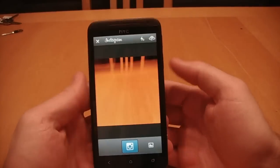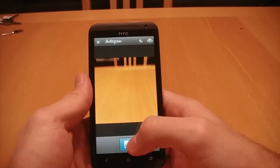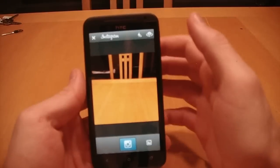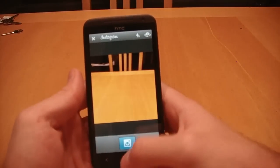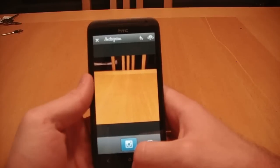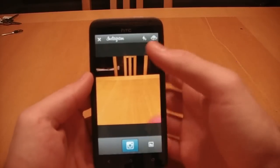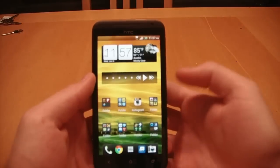So if you want to take a photo, you just click there, tap it. You can add a filter, whatever filters you got. So yeah, usually I just share basic photos just through Facebook, but if I want to add a little flair to it, I use Instagram.